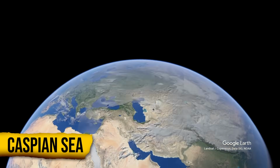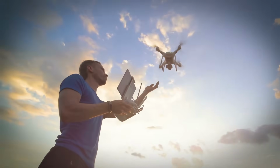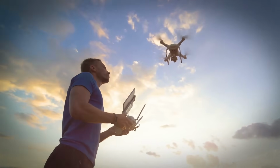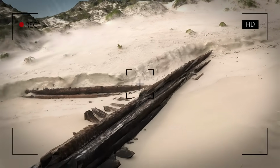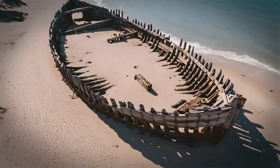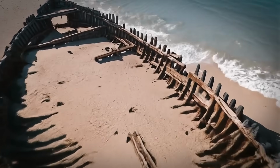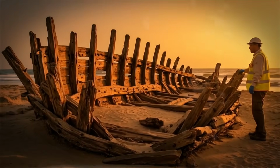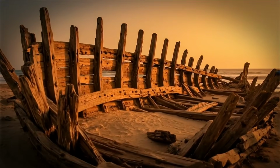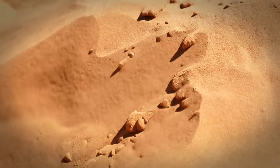Another shipwreck recently found by accident was buried under a 10-foot tall sand dune near the Caspian Sea. Some people call it the world's largest lake, and it has water levels that rise and fall over time because of the changes in weather patterns. These changes can move sand and uncover things like this shipwreck and other treasures along the coast. As the dune slowly disappeared, the ship started to show.